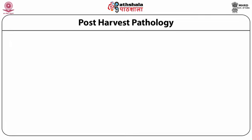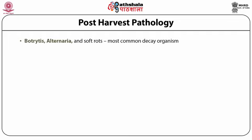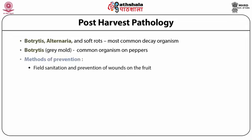Post-harvest pathology. The most common decay microorganisms are botrytis, alternaria, and soft rots of fungal and bacterial origin. Botrytis is a common organism on peppers. Peel sanitation and prevention of wounds on the fruit help to reduce its incidence. Botrytis grows well at the recommended pepper storage temperatures. High carbon dioxide levels can control botrytis but damage peppers.